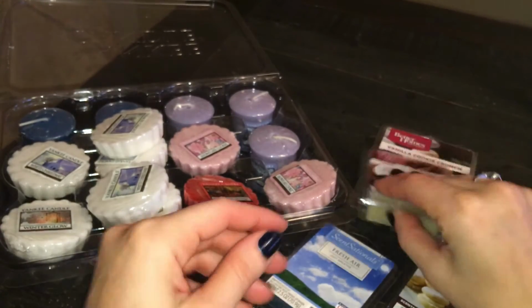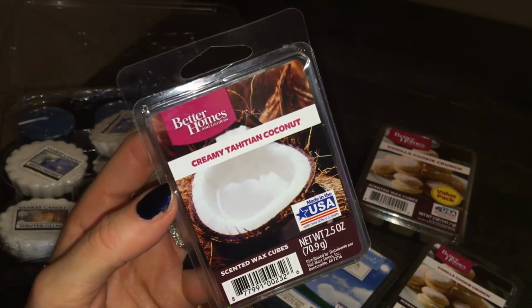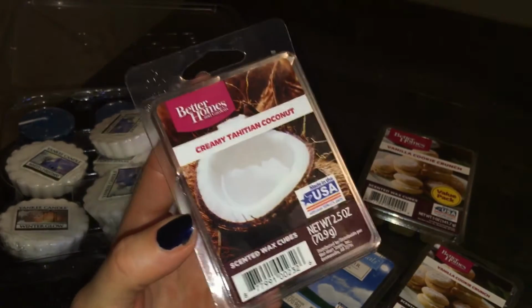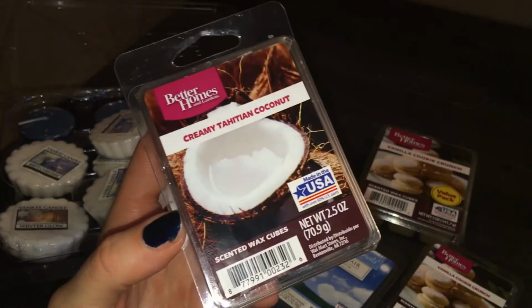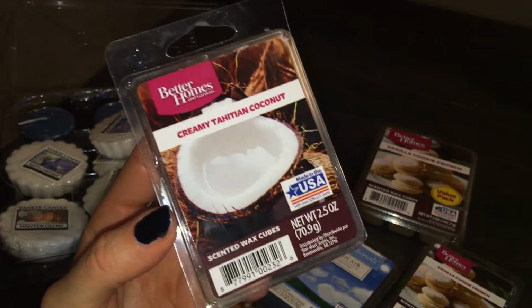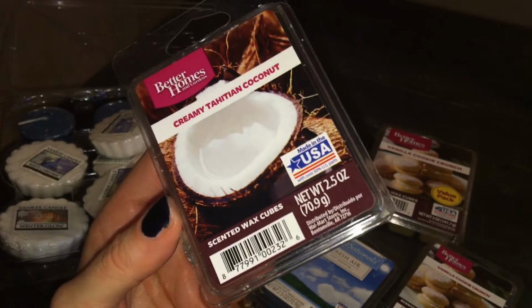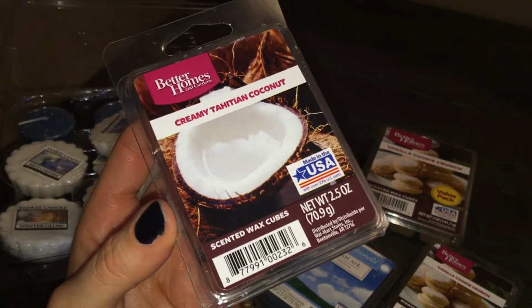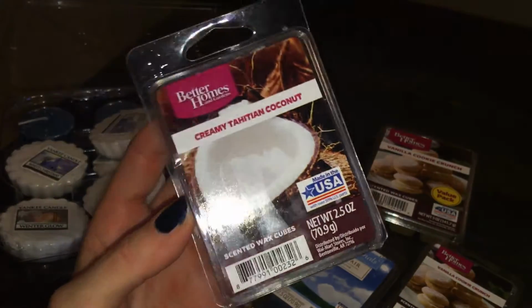And then I got a creamy Tahitian coconut because I'm a sucker for anything coconut. Usually, if you go to cheaper places like Walmart or any cheap wax, you get that super fake, super artificial coconut, and it is so off-putting. Sometimes even Bath and Body Works can take it a little bit over the top with that fake coconutty scent, but this was really, really nice.